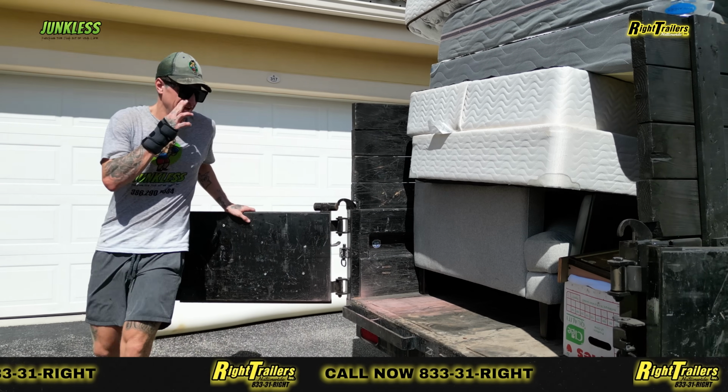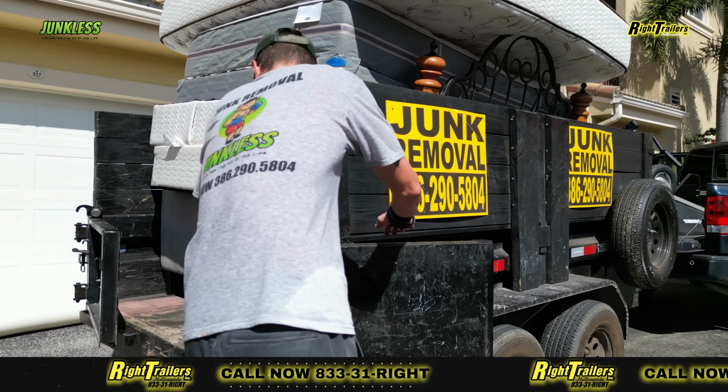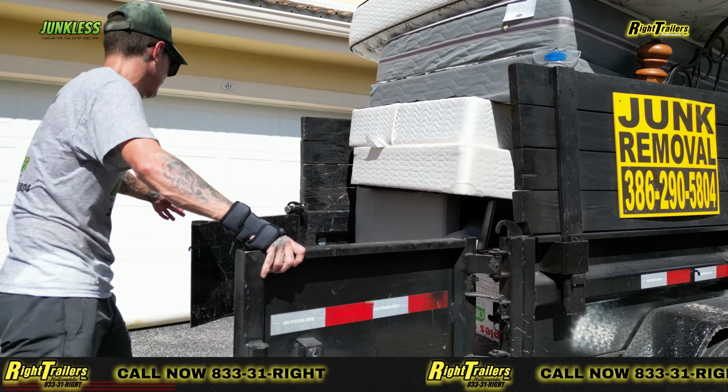We actually found Right Trailers when we were getting started by just typing in dump trailers near us, and they were the perfect fit for us, had the perfect thing we were looking for. We actually drove 2 hours, went the extra distance to go to Lakeland just because one of them had a tarp and one of them didn't.